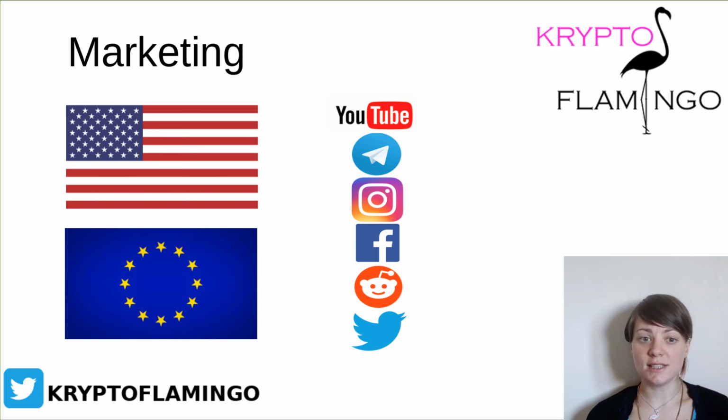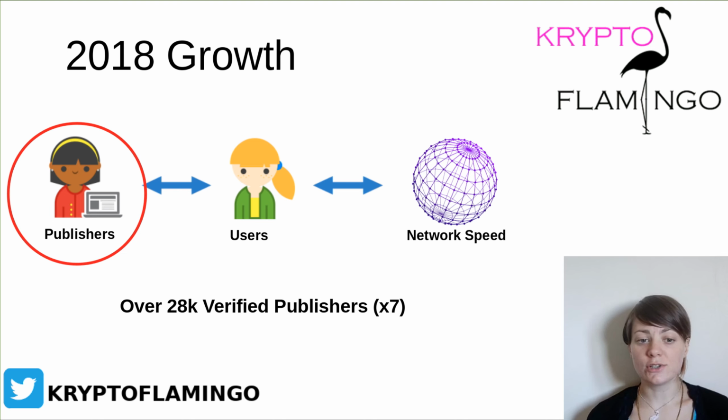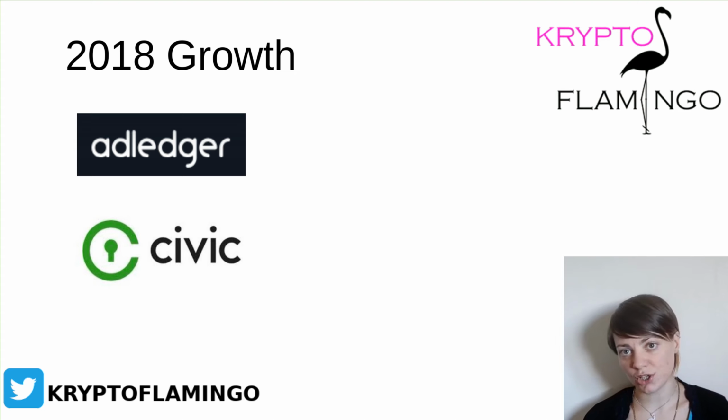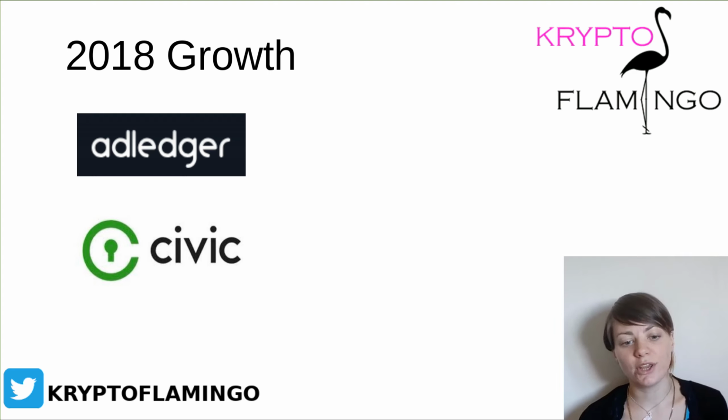They also state in the last year alone, they've increased their active users 5 times. They've increased their verified publishers 7 times. They've increased platform desktop speed by 22%. And they've joined AdLedger, which is a not-for-profit organisation, a consortium of people who are trying to develop the blockchain industry. A couple of these are IBM and CoinDesk, so it's a big deal, as well as working with Civic to improve their KYC processes.